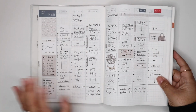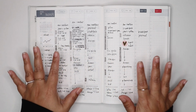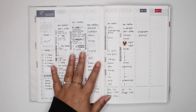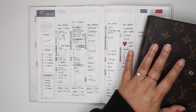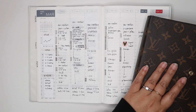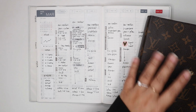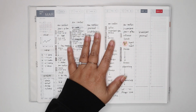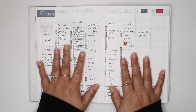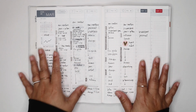Like I said, it's just a place for me to play and experiment and have a little bit more freedom than in my main planner. This is what I use to plan my life, and it keeps me organized and on top of things, but I keep it pretty simple and just kind of like my workhorse. Here is where I play and where I document. So I'm not really doing any planning in here. I'm doing documenting in here.